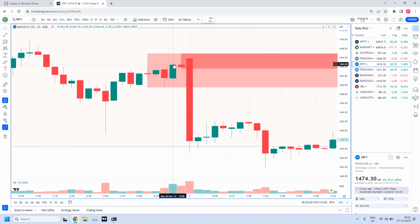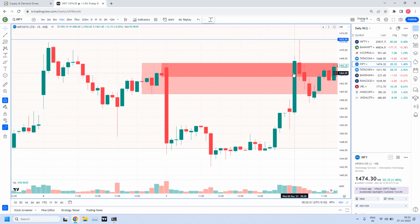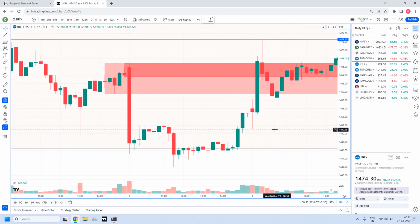We have a beautiful leg candle, rally candle, excellent base candle, and amazing leg out candle. Anybody who looks into this zone would say, wow, this is amazing. Moreover, this is inside a high liquidity zone, 75 minutes. And that is also a fresh zone. Definitely, Infosys is going to give good profit to us. That is the way we calculate. But what happened? All of a sudden, boom, the entire zone is broken during the first hour of the trading session.